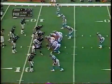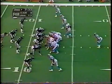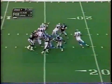There's Mamula. He hasn't got a sniff yet. He hasn't got any pressure. Goes back on a second down and 9. Put it down at the 12. Collins moves up in the pocket, throws as he is hit. The pass is dropped again by Mark Carrier. That's his third drop today.